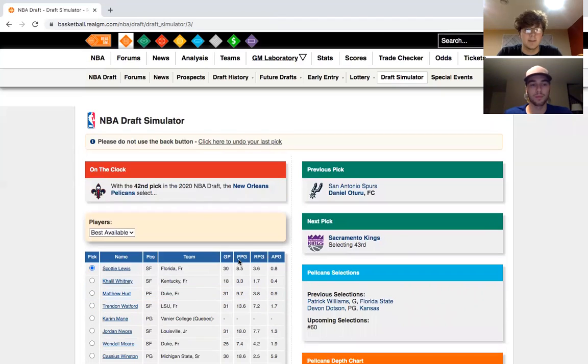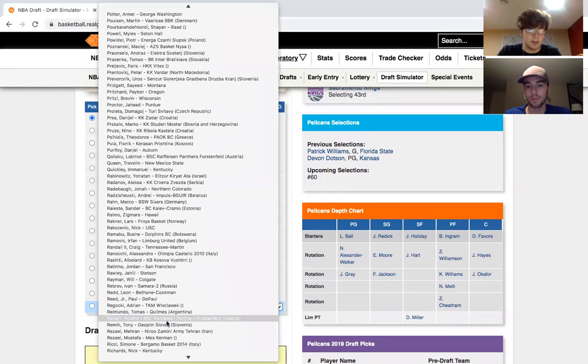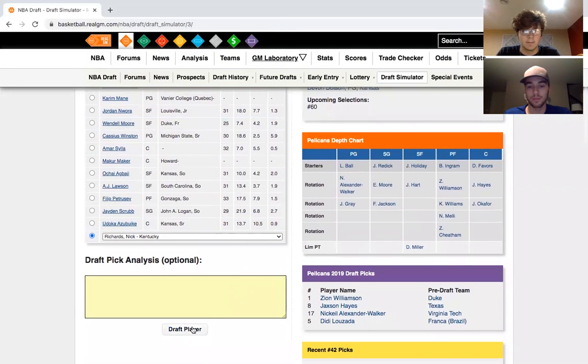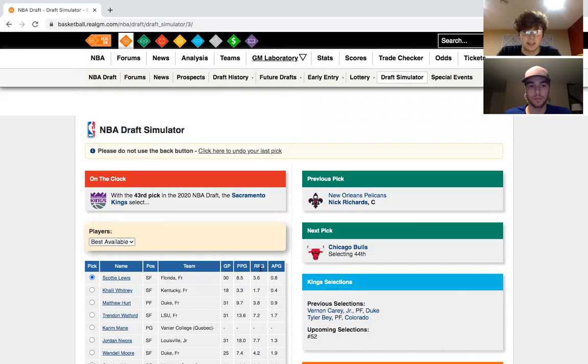We're back to the Pelicans here at 42. Obviously, they just grabbed Devon Dotson and have Patrick Williams and Killian Hayes at this point. Where do we have the Pelicans going? Yeah, with the Pelicans selection, we have them taking Nick Richards, a center from Kentucky. Richards is probably going to be looking to be a depth piece here. Very likely that this pick could get moved out for cash if a team wanted to move up for a player. But at this point, we decided we're going to leave most of the second-round picks on their original teams, because it's a little too hard to really mock something meaningful, as not a lot of teams are really looking to move up for a player at this point in the draft.